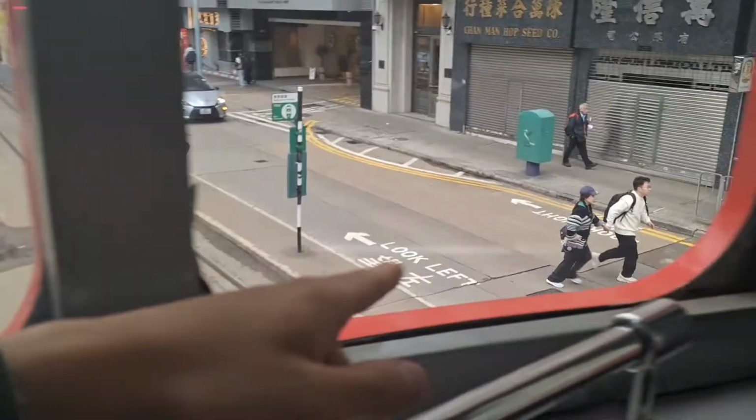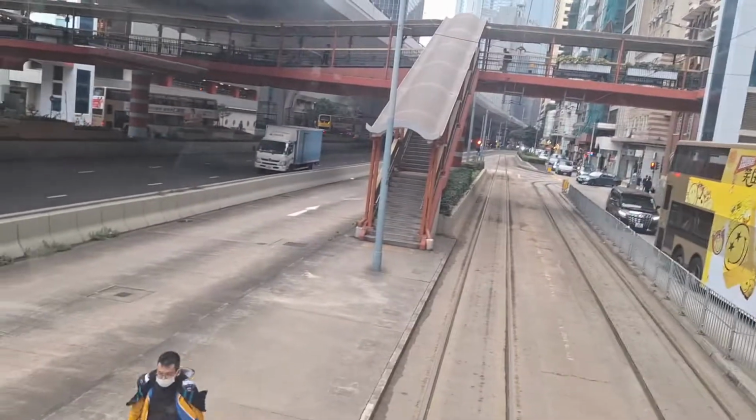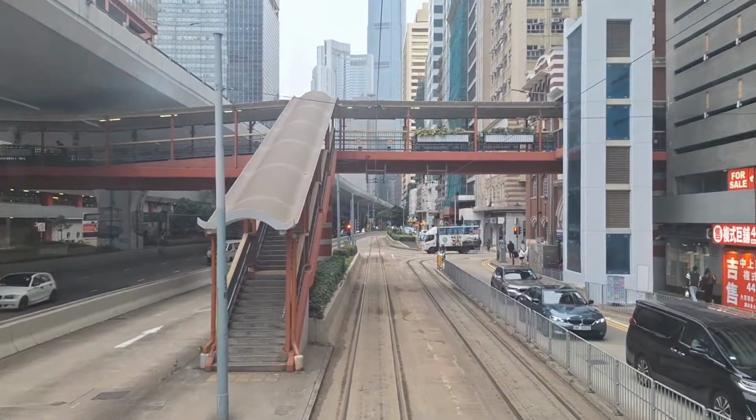And look at the other side. It's literally just a plank over here. Literally no space for you to stand.